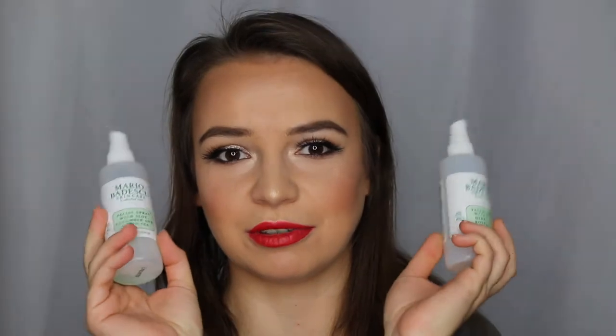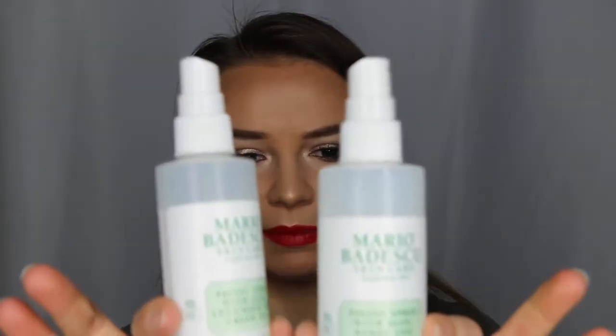So I have so many masks still that I have to get through, so I'm gonna try to use up more and then I will consider whether or not I'd like to repurchase something like this. So the next point in my skincare routine would probably be a face mist. So I did use up two Mario Badescu face mists.